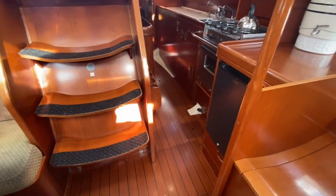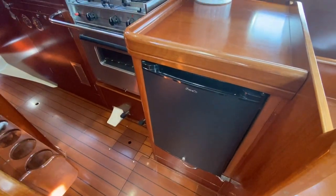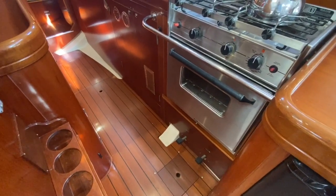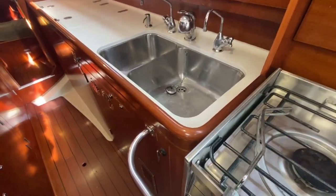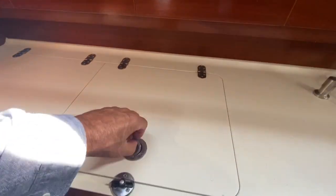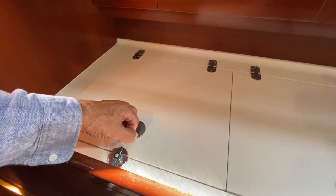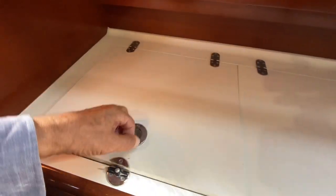Past the nav station, here we have the galley, a linear galley with a new fridge just installed, a water dispenser. On the left you have a bottle holder, then you have a stove on gimbal with two burners, a double sink, and a top loaded fridge, this one, and a top load freezer, this one. Now you can see the temperature control for the fridge and the freezer.